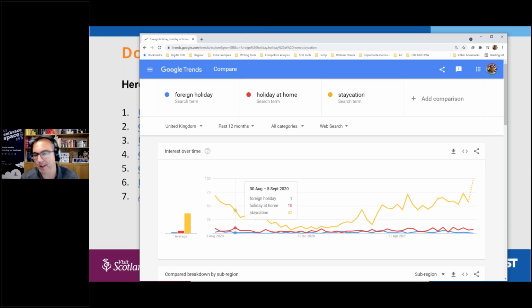Okay, it's opening back up, thankfully. But if you know that, well, okay, previously I mentioned this, but now I need to mention staycation. Now I need to mention holiday at home. You need to adapt your website. Your website is something which isn't done and dusted and then finished. It should always be up to date. It should always be changing. It should always be relevant to what customers are looking for.